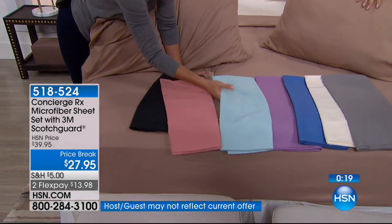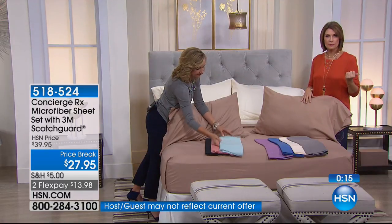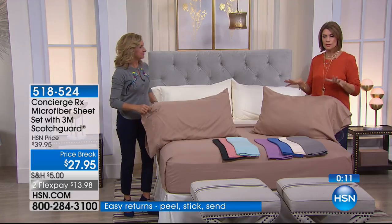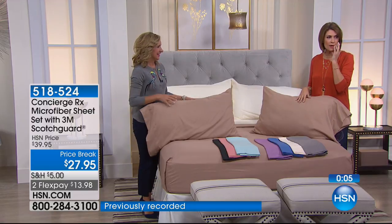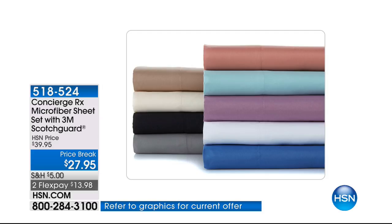Okay, listen, $27.95, this is the best price we do on these sheets. Free shipping and handling, and we're going to do 3 flex payments today. Grab the colors you want. We do have all sizes and colors right at the moment. But really, which I'm amazed with, people ordering them, we have 1,500 left, and that includes everything in every size that we have left. So don't miss out on them.